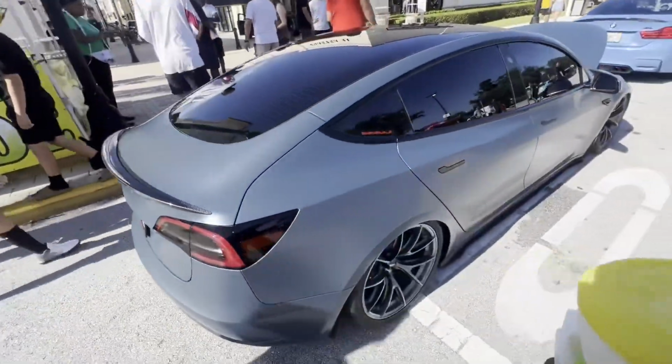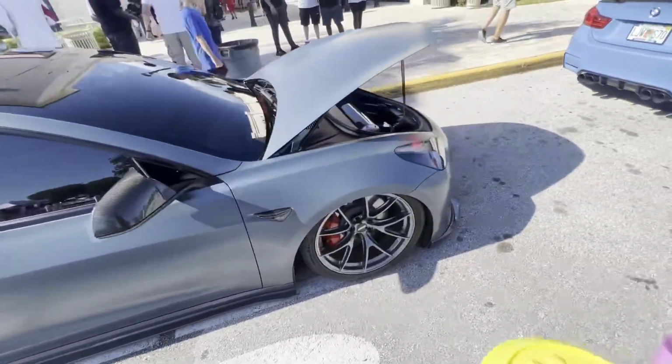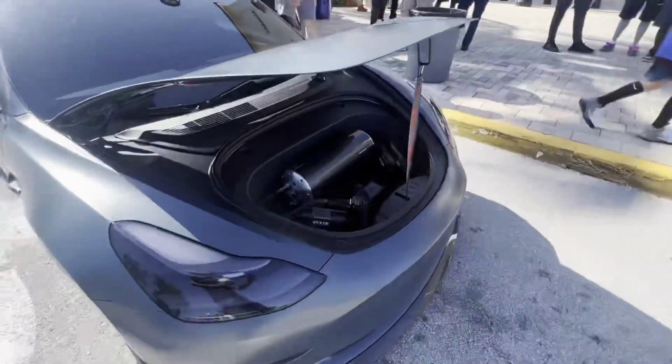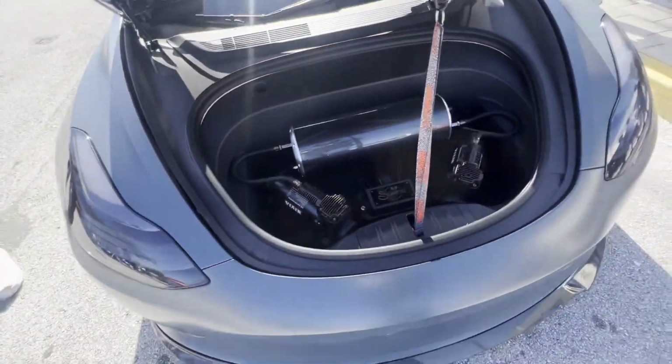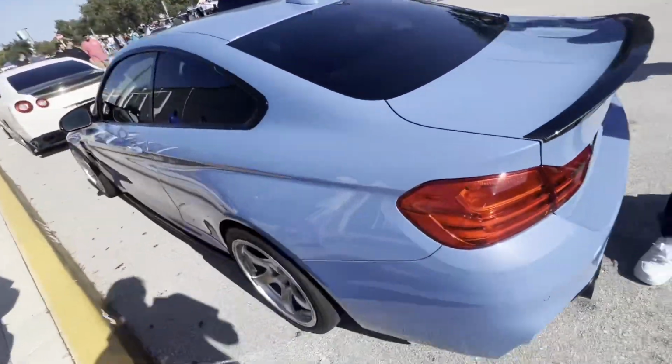Tesla right here too. The lift air kit in the front. Yeah. That's insane, guys. M4 right here, beautiful.